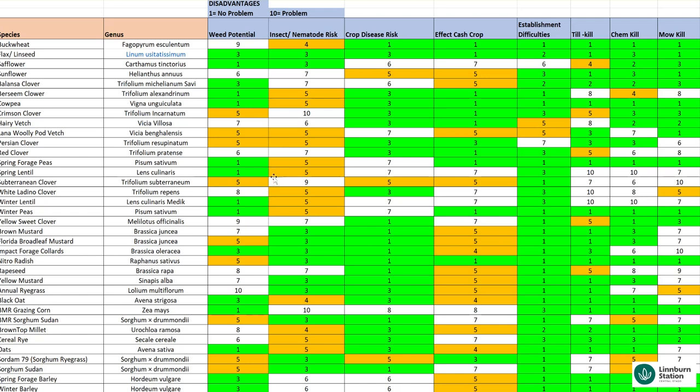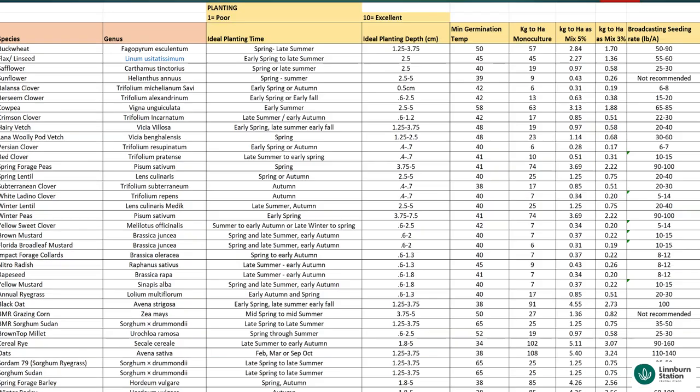But if you're a sheep and beef farmer like myself, then the termination side of things is not such a critical thing. What you're really trying to do is keep things in diversity in the pasture and keep things going. And so, as Gabe talks about, organised chaos is really what you're trying to create.